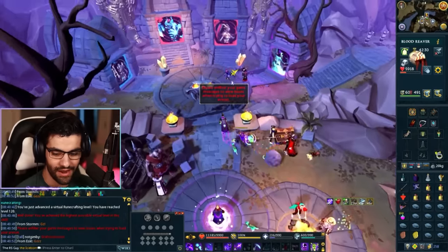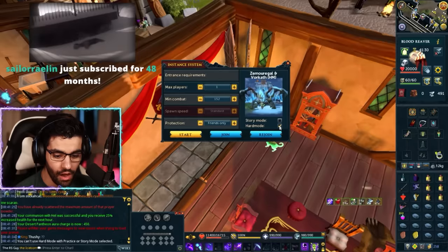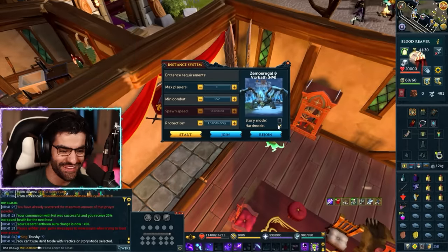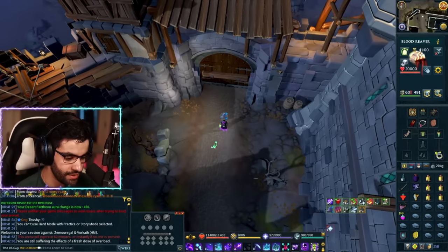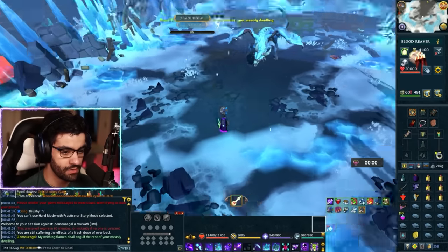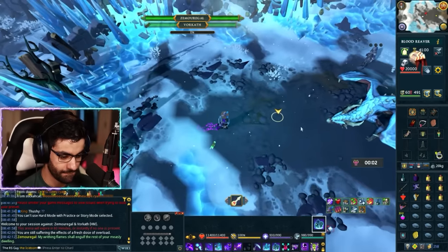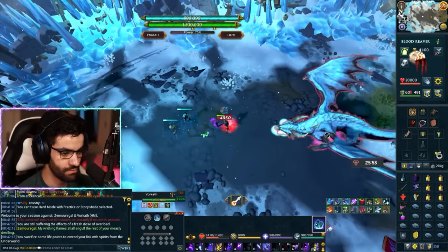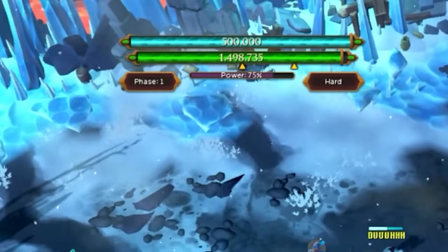That is 120 green crafting coming in. World first. Oh, I can just go right into hard mode. Should we go into hard mode right away? We ball. Oh, that's kind of weird. Okay. It starts here, but I can't go to any of the points of power. Just instant starts. Okay. Shall engulf the rest of your measly dwelling. 1.5 million. Okay.